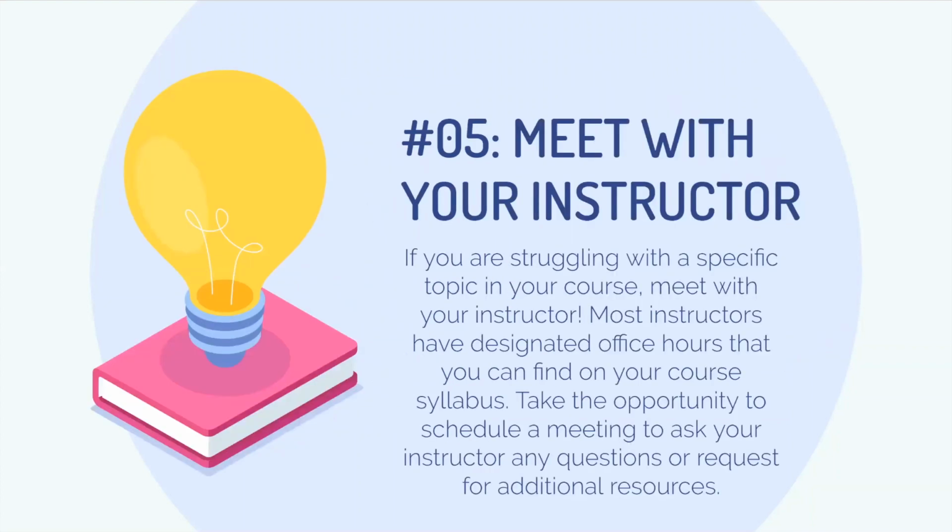Okay, and tip number 5 would be to meet with your instructor. So if you are struggling with a specific topic in your course, meet with your instructor. Most instructors actually have designated office hours that you can find on your course syllabus. Again, do this in advance, not on the week of finals.